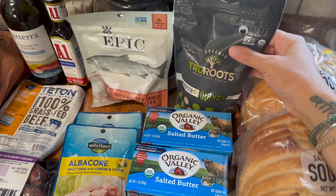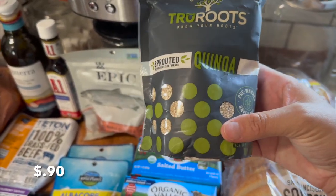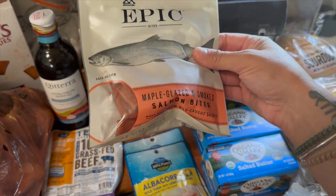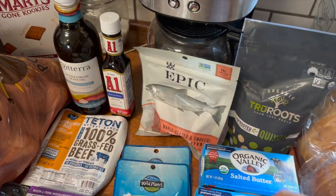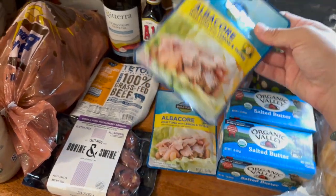I've been wanting to try this. My son's been putting googly eyes on things. I've been wanting to try this sprouted quinoa for forever, and I thought it was a great price, so I got one of those. We got some maple glaze epic salmon bites. My husband really likes these. 9 grams of protein per serving, and they're just good to have on the go when you need something to eat quickly. I also have the albacore wild tuna with lemon and thyme. I got two of those.